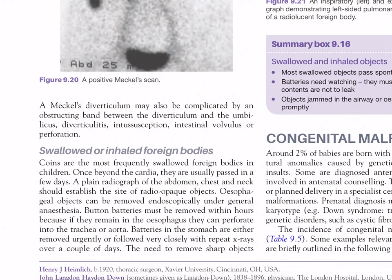Coins are the most frequently swallowed foreign bodies in children. Once beyond the cardia, they are usually passed in a few days. A plain radiograph of the abdomen, chest, and neck should establish the site of radiopaque objects. Esophageal objects can be removed endoscopically under general anesthesia. Button batteries must be removed within hours because if they remain in the esophagus, they can perforate into the trachea or aorta.